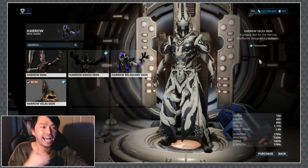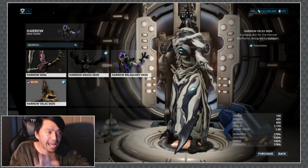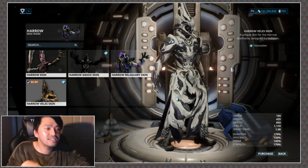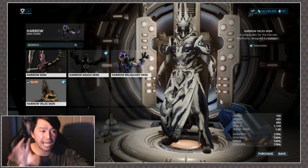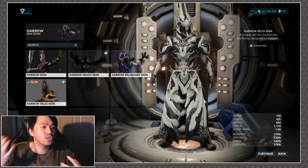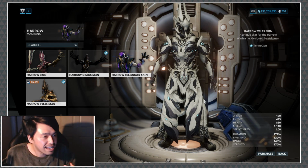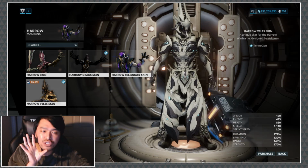Fulgurant just does it. I absolutely love this. If you're into Skeletal Master Harrow, this is the vibe that I'm giving you right now. I know, of course, we have the Harrow Grax skin, which is absolutely beautiful, but if you're looking for something that goes with the Halloween Bone Master aesthetic, this is definitely going to be up your alley. I just love the way he does shading.